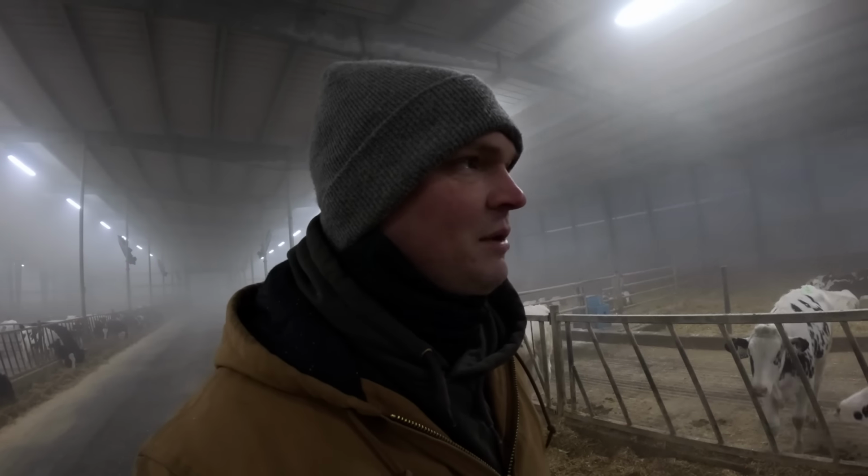The troughs in the milking barns, we don't have heaters on those. With the amount of cows in that barn and with it being insulated, those don't ever freeze. So we don't have to worry about those.